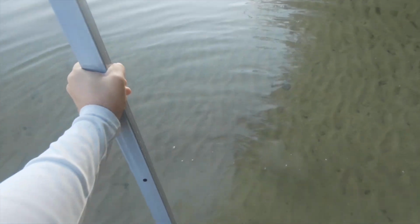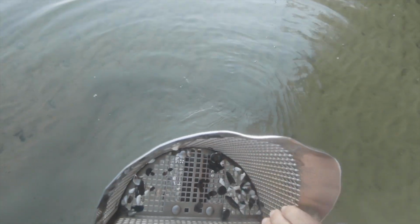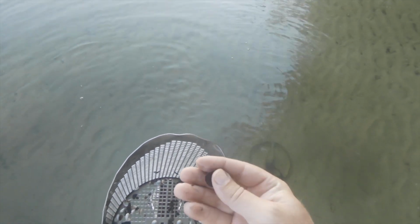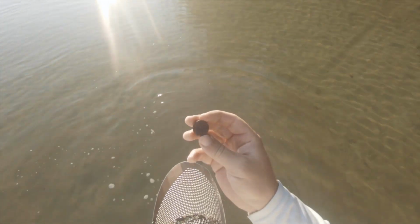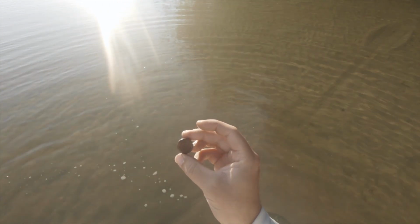First finds. Wouldn't that be awesome? We get it. First scoop. Looking for that wedding band. Come on. Not a wedding band. Oh well. Just a shotgun shell. Well, so far this seems to be the theme out here. I think I found maybe 5 or 6 of them already just in this short little area.